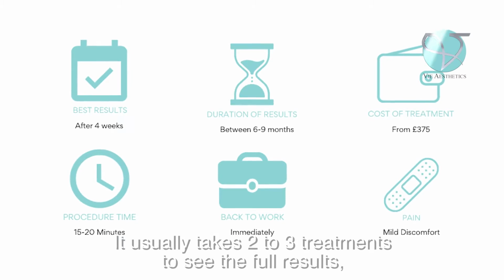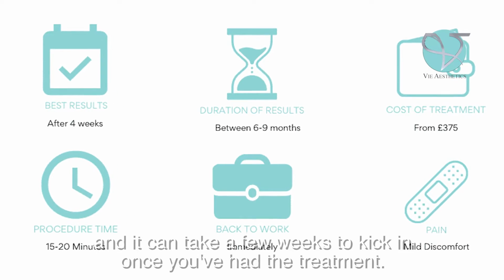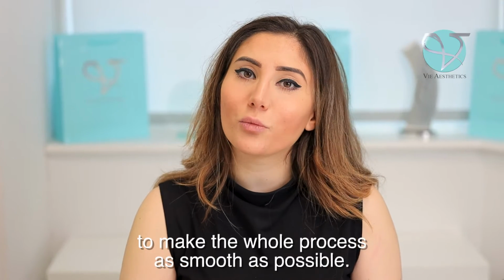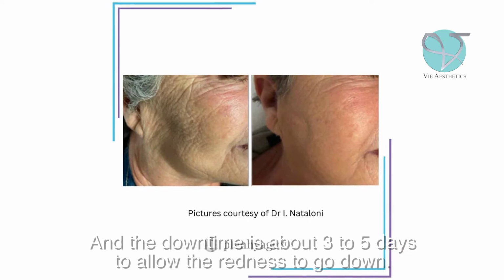It usually takes 2 to 3 treatments to see the full results, and it can take a few weeks to kick in once you've had the treatment. It can be a little bit sore, so what we normally do is we invite people in to have some numbing cream before to make the whole process as smooth as possible, and the downtime is about 3 to 5 days to allow the redness to go down.